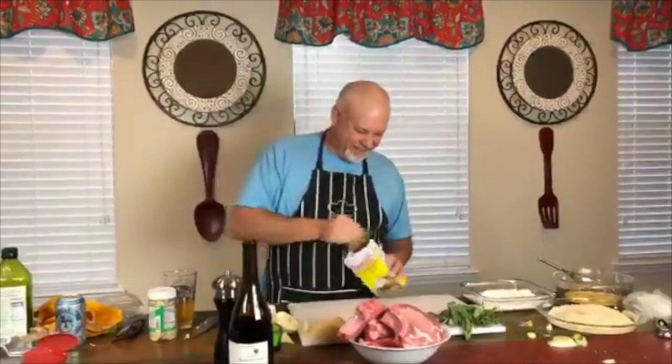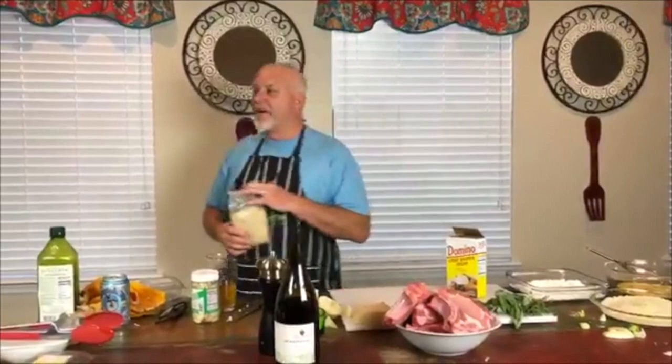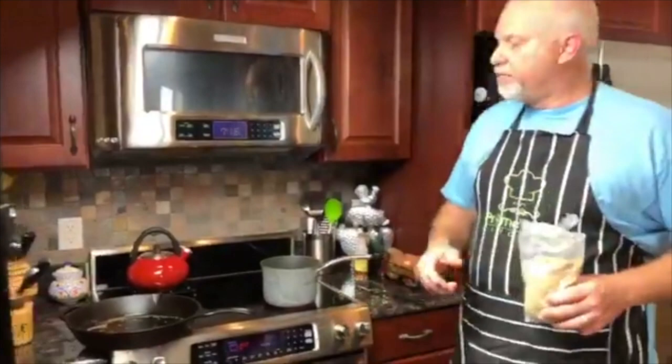Why do you use butter and olive oil at the same time? Okay, olive oil. So butter has a really low burn point. We don't call it butter here. We call it butter. Butter has a really low burn point. So what happens is the butter will actually burn and turn that bitter brown color, which you don't want. It's not really a nice flavor if you cook it too long.